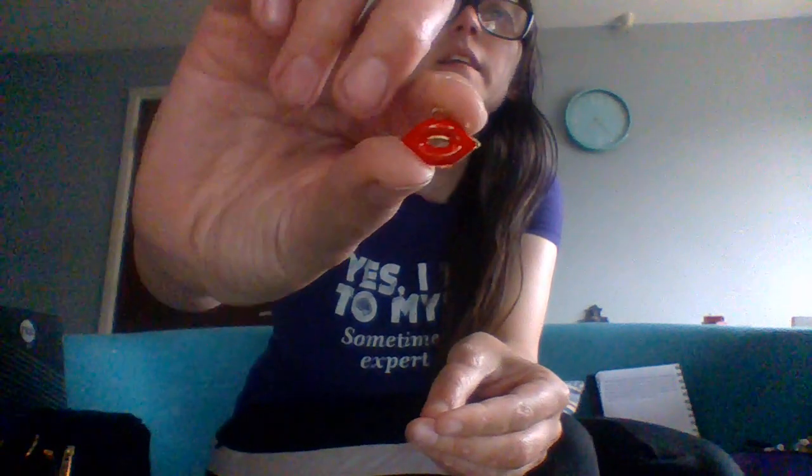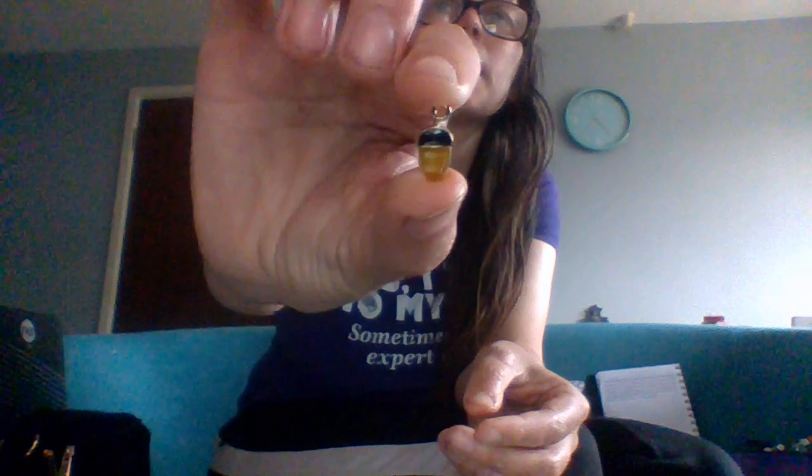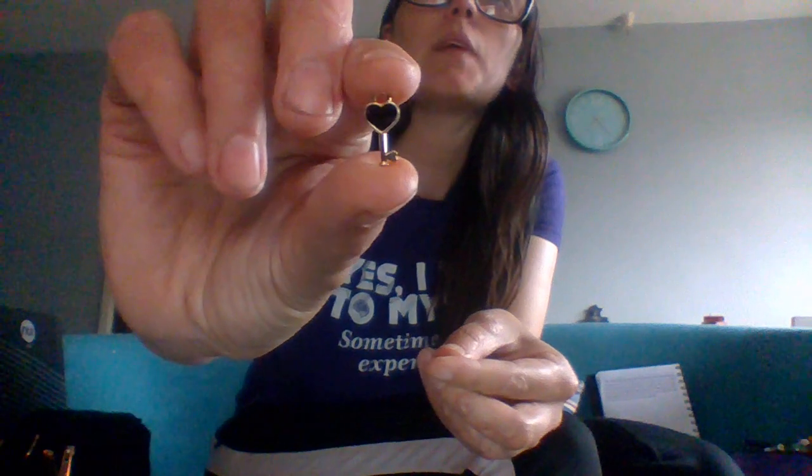What else have we got in here? We've got some lips. We did get these last time, not from Temu, because obviously I bought the last lot from Wish. You got a hoop. This is a blue one. There are some new ones in here, it does look like. We also have an acorn. I don't remember getting an acorn last time. So if you're going to do an autumn-themed one. We've got some more hearts coming up. Got a red one. And then we've got a heart, but it is on a key. Little black key with a heart.